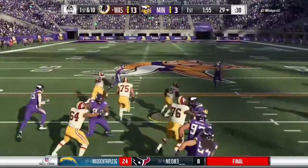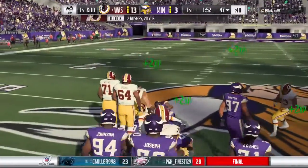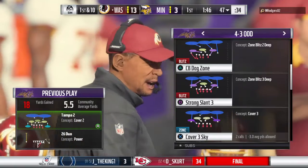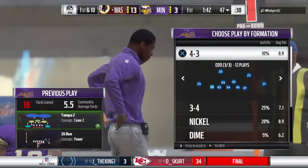Here's Cook as they begin on the ground. Oh, another beautiful move. And that's better than the two-step, isn't it? And able to get this one across the 45 before he's brought down. He got 18 yards out of that one, and it gets him a new set of downs.